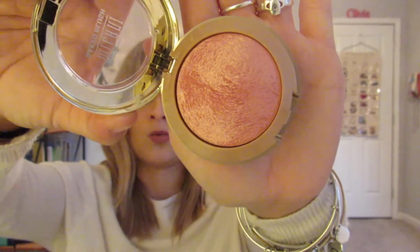I honestly want to get all of these. I want them all because they are so pretty, and I got these ones at CVS.